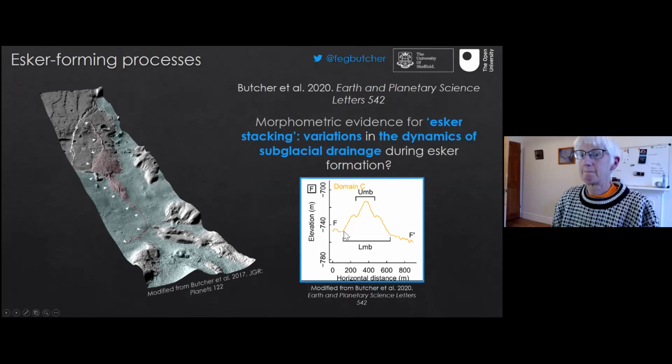We've done some detailed morphometric analysis that shows that actually there seems to be potentially an Esker ridge sitting on top of an Esker ridge. So potentially two phases of meltwater drainage at least to form this Esker, and potentially some implications therefore for the dynamics of subglacial drainage. So do check out that paper if you're interested. I'm quite keen to hear anybody's feedback on that because I know it's pushing the boundaries a little bit. So yeah, that's one site where we've published the morphometrics specifically.